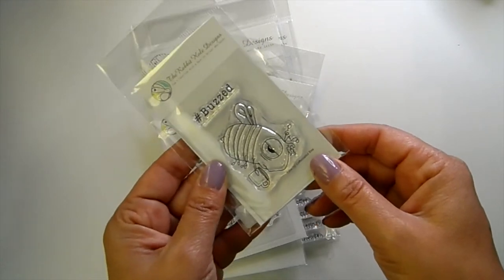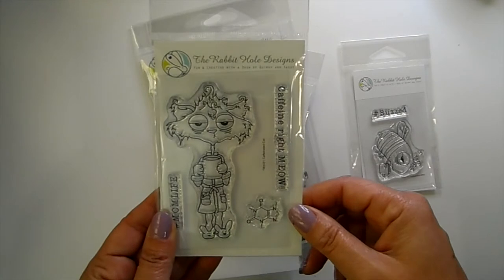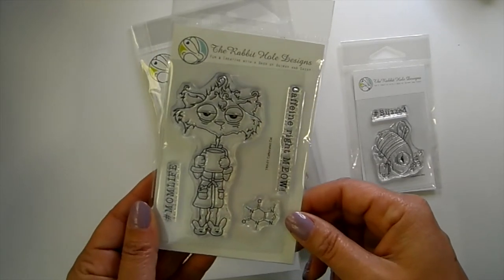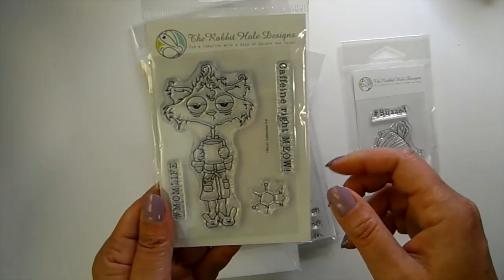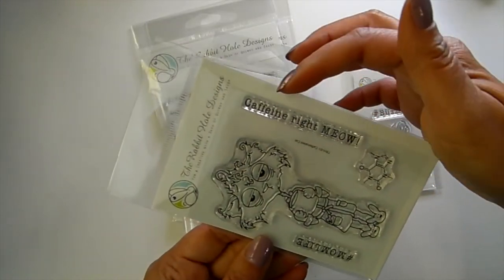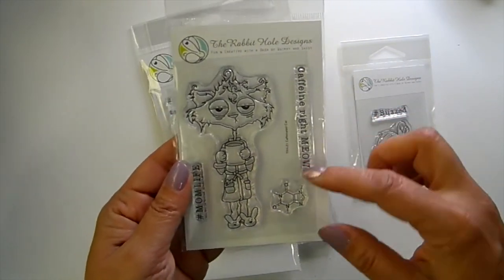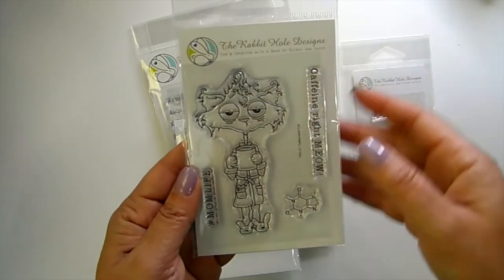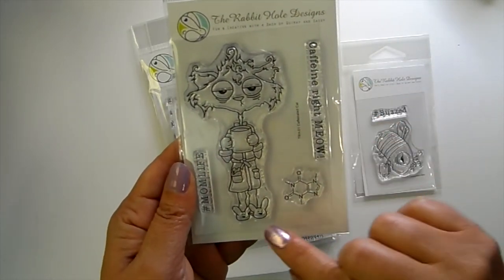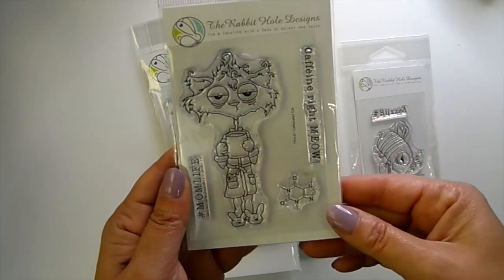This one's really cute. It has hashtag buzzed as your sentiment. And this one I forgot to pick up last time, so I picked it up. It's Caffeinated Cat. And I think this one was my favorite, so I don't know why it wasn't in my cart. Caffeine, right meow, and hashtag mom life. And I just love his expression and his hair all frazzled. He's got bunny slippers on. There's a little mouse in his pocket, and he's got a big old cup of coffee.